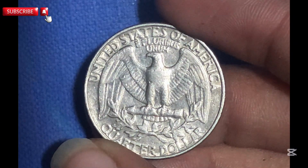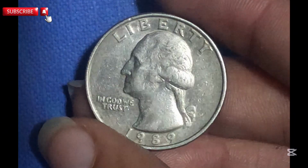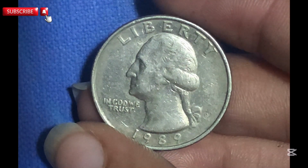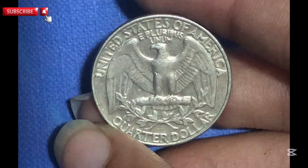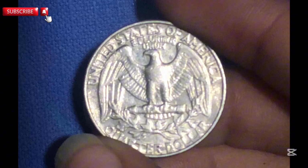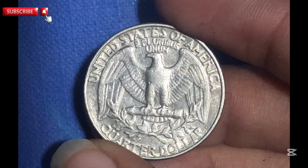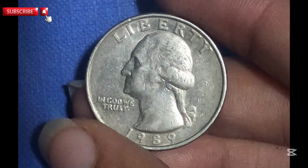Each of these errors adds an extra layer of rarity and intrigue to the coin, further increasing its market value. Beyond errors, collectors also consider the metal composition of a coin when evaluating its significance. The 1989 P Washington quarter is composed of a copper-nickel clad, a standard alloy for U.S. quarters since 1965. This means that, unlike older silver quarters minted before 1965, the 1989 P quarter does not contain any precious metal. However, its numismatic value can far exceed its face value if it is in pristine condition or features an unusual error.